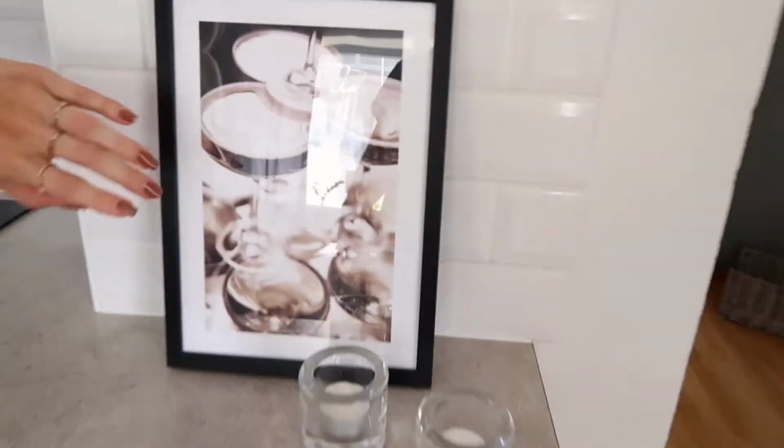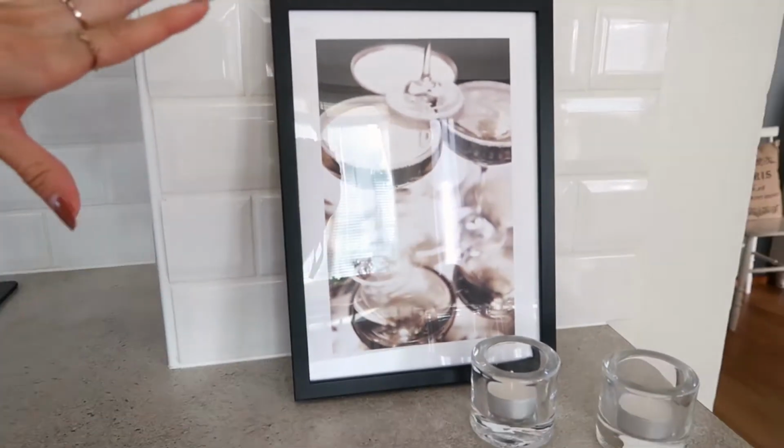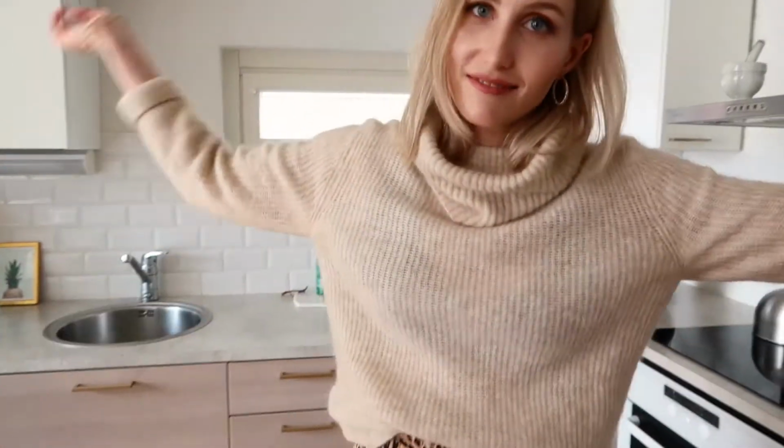This is also a new poster. I love champagne. I love the 20s feeling. So two nice things in one poster. Yeah, I guess that's the kitchen. So let's move on to the next part.